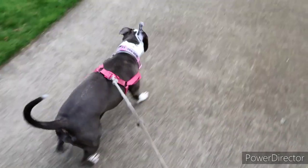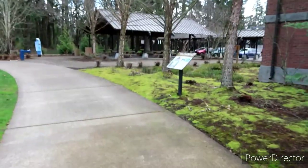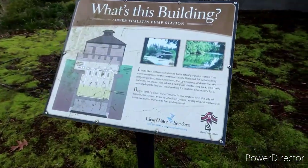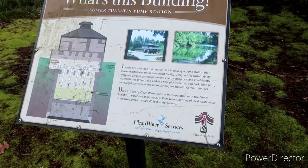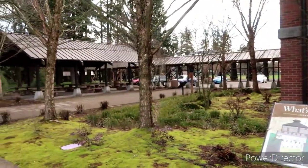That's the way to do it. What does this say here? They got a ton of information all through here too. What's this building? This is the Lower Tualatin Pump Station. It looks like a Vinton Strait train station, but it's actually a pump station. Huh. Yeah, it kind of does look like an old train station.